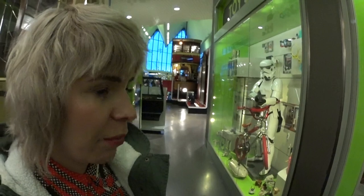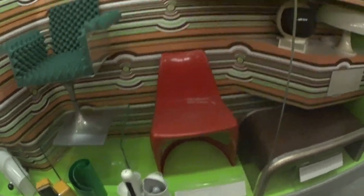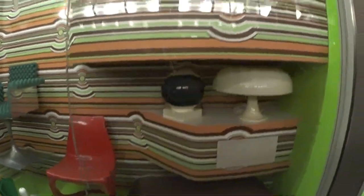I just want to show you something that caught my attention. Look at these stompers. Okay, here we have some foam chair furniture. So yeah, a foam chair. It's very space age. We're back where we started in Main Street, and we just find a nice spot where we can say our goodbyes.